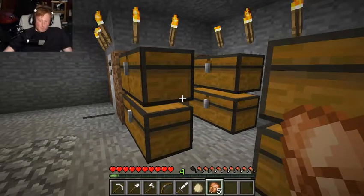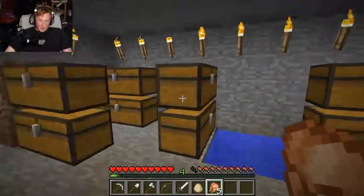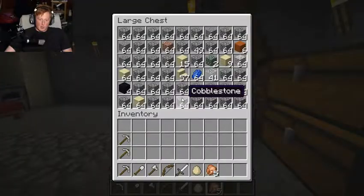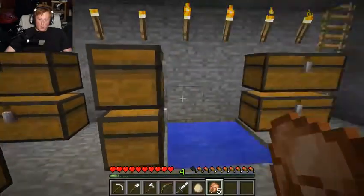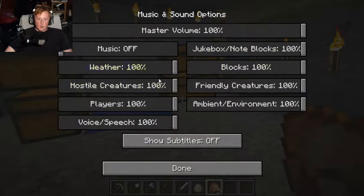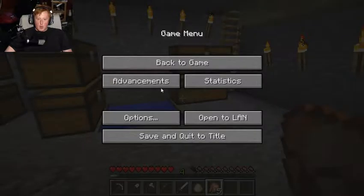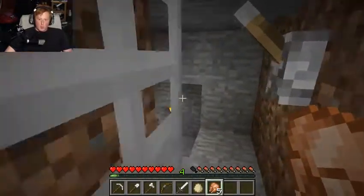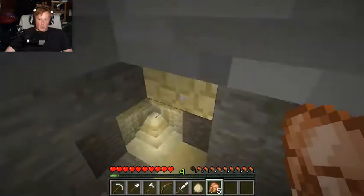So, I've got my completely unorganized system of organization, and I apologize already for the volume. I'm probably going to have to turn that down. Okay, I guess I could turn it down. I don't like losing the master volume. Anyway, now I'm going to actually start playing.